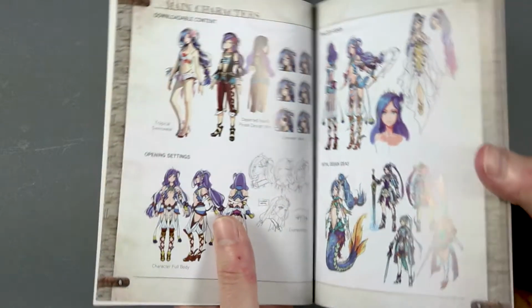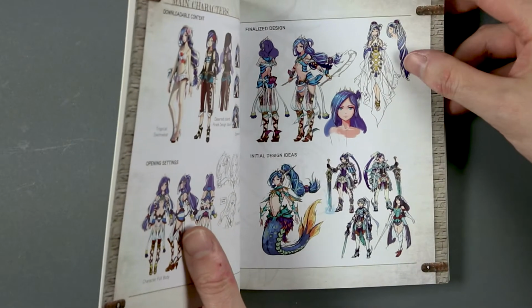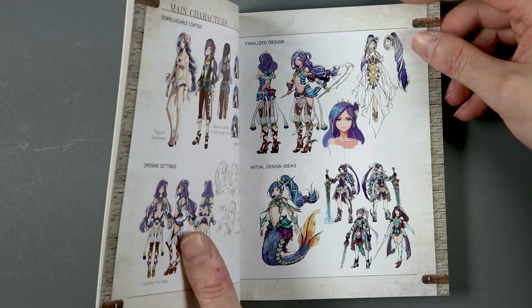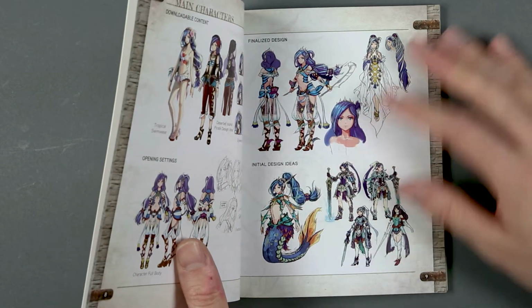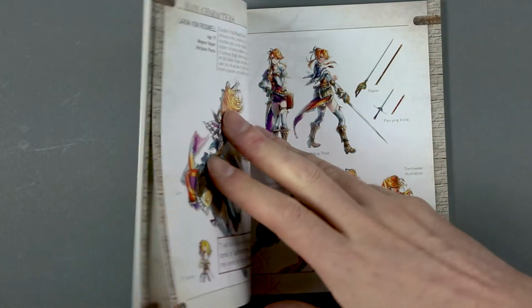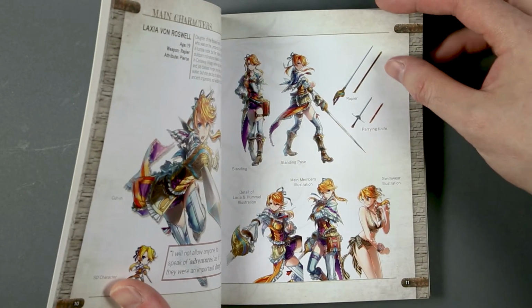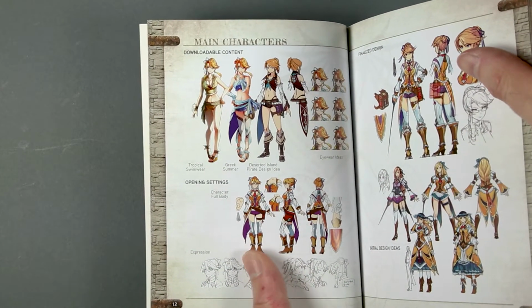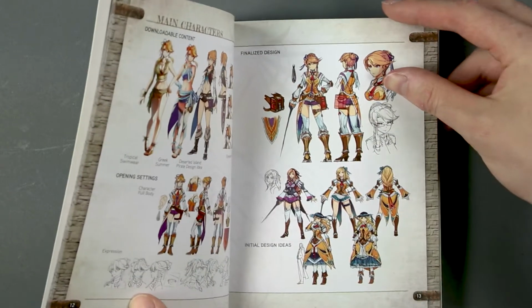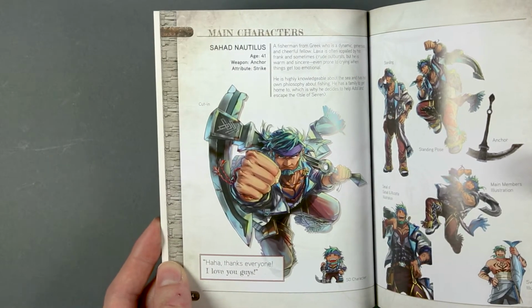Of course, I'm not forcing this booklet open because it's just glued together and I fear I will damage it beyond repair. It's interesting to note that Dana at first was a mermaid. So, Laxia. Sahad.